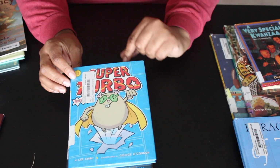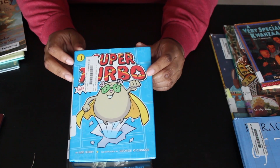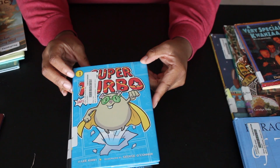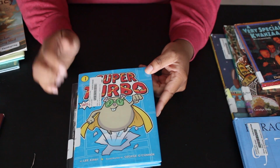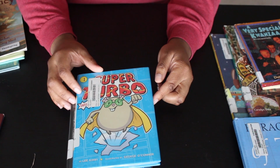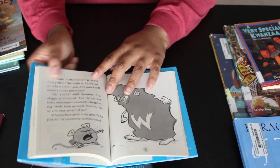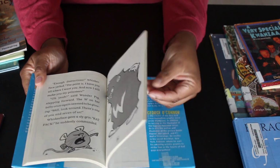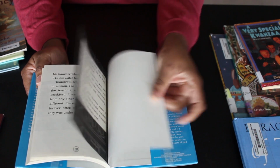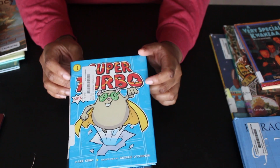Anyway, we're going to start a new series. We're going to start doing the Super Turbo, and this story, I believe, follows the different adventures of a hamster. My son likes that show called Super Turbo, but that was about a snail, so when I saw this one, I thought, hey, this might be a good series to get him into.